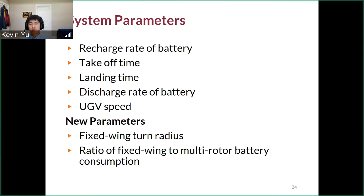Here we have the 5 original assumptions: the recharging battery rate, the takeoff time, the landing time, and the discharge battery rate. We also have the UGV, and these are the 5 from the point coverage algorithm. However, we have to add 2 new parameters: the fixed wing's turn radius, as well as the ratio of the fixed wing to multi-rotor battery consumption. This essentially allows us to say that the multi-rotor requires more battery consumption while flying than the fixed wing.